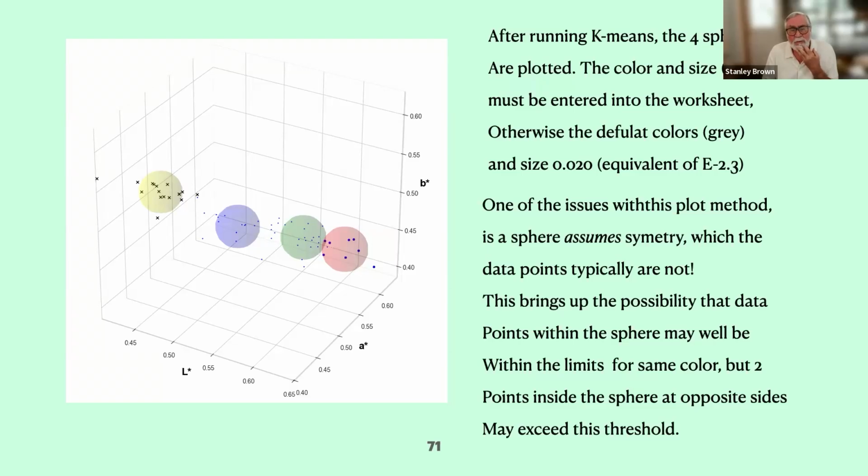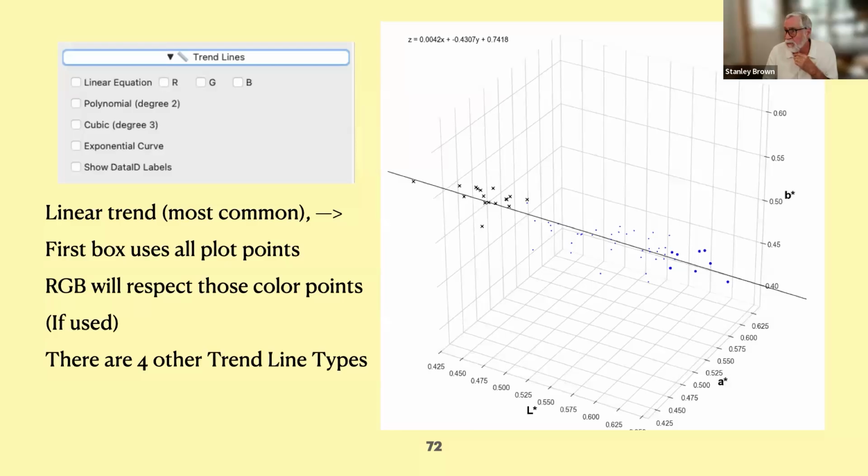The one problem with the sphere is it assumes that the data is very symmetrical, and most of the data is not symmetrical, which we can show by doing a linear trend, which is here. These are the same exact spots without the spheres on them, and you can see that they're fairly close. They trend pretty well to a straight line. So they're not evenly distributed in all directions.